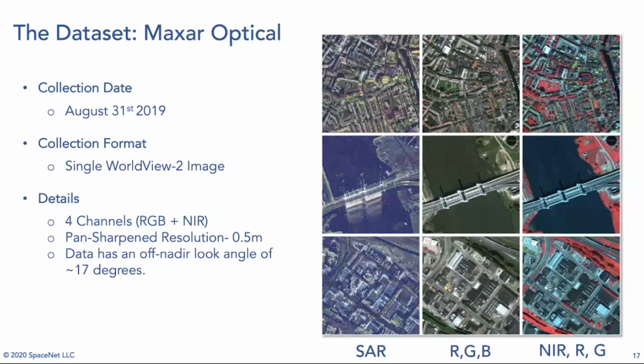Thanks, Jason. My name is Todd Bacastow from Maxar Technologies, and I serve as the co-chair of the SpaceNet Advisory Council. It's a pleasure to talk a little bit further about the Maxar imagery that was used in SpaceNet 6. This electro-optical image was collected on August 31st, 2019, from our WorldView-2 sensor. It was collected at a resolution of 0.5 meters, or 50 centimeters, at an off-nadir look angle of 17 degrees. As was mentioned earlier, we wanted these images to be as close as possible to Capella's SAR imagery. We provided 4 channels, the RGB plus the near-infrared data. You can see what this imagery looks like in the examples on your screen.